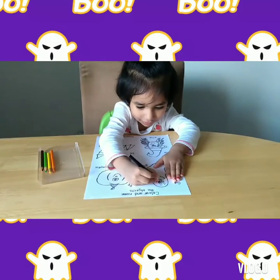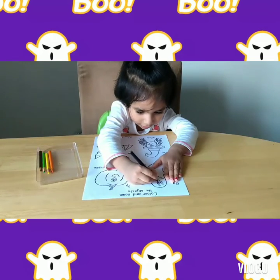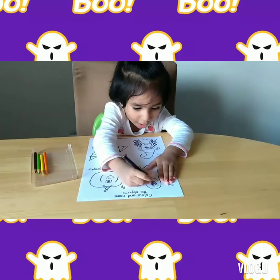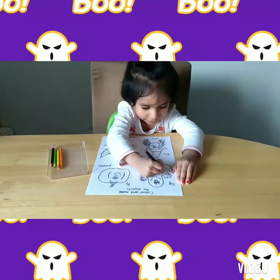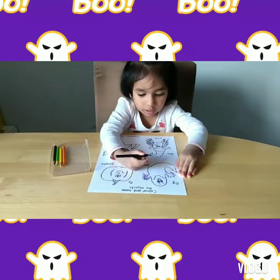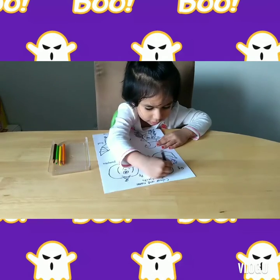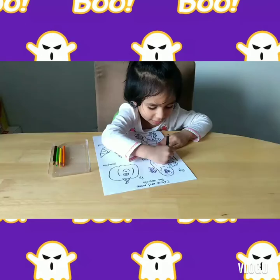Are you coloring the ghost first? Yes. Okay. And the ghost, is he scary? Big goblin. Oh, you're coloring the hands? I do head. Is it a scary ghost? It's a scary ghost. Oh, is he happy? Mm.